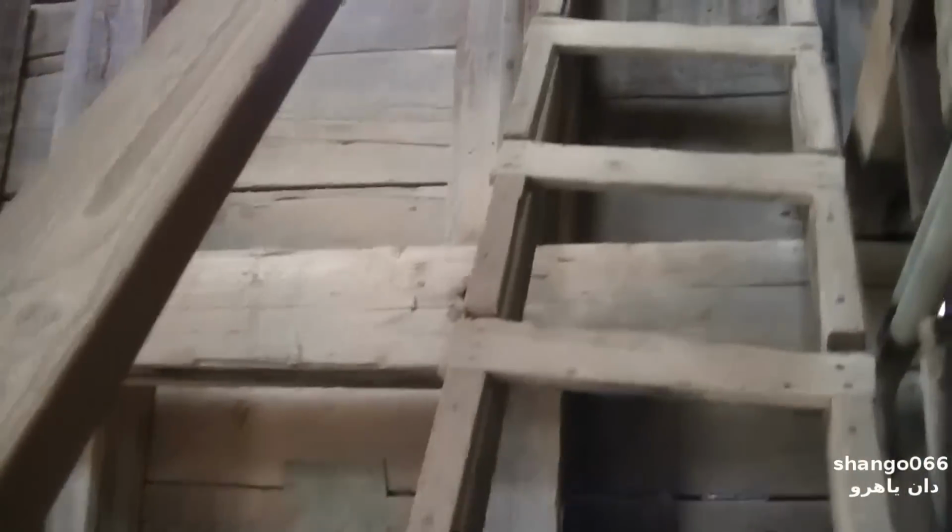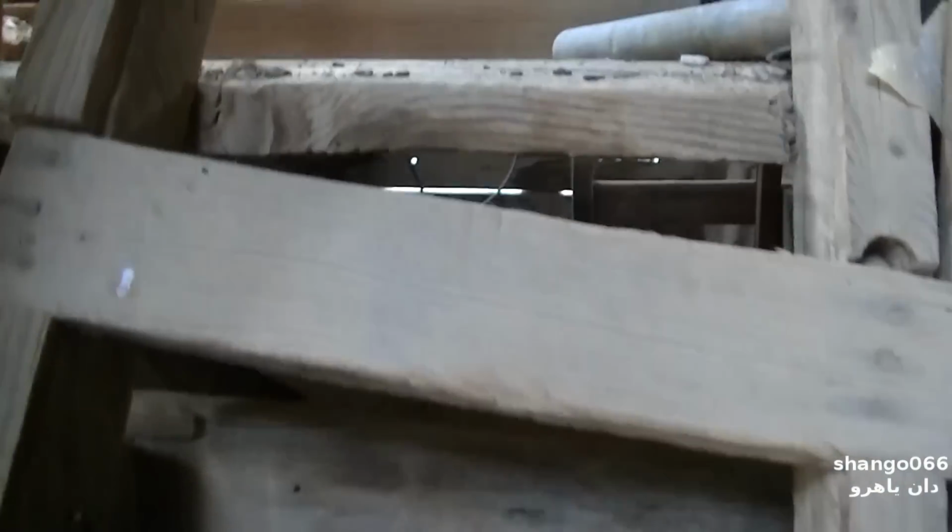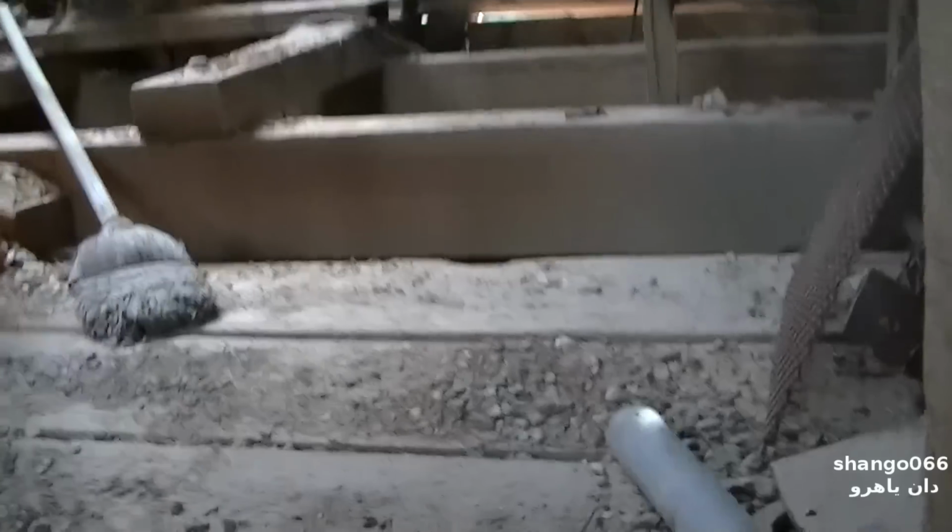And to get back up there to see the next step, we have to go up this. Lovely, safe. Okay.